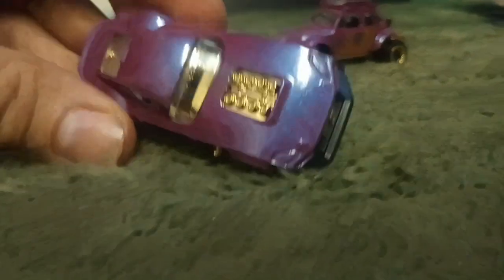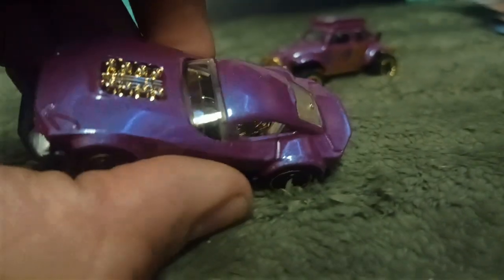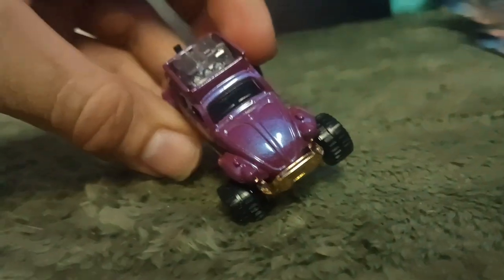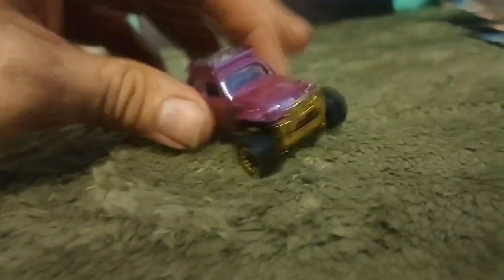Then we've got this one. Very cool looking. I do like this car. This is a pretty new casting, too. This is too, kind of. Usually they like to use their newer castings in this, which is nice, because then you get a new color of the new casting, which is pretty cool. I'm digging the purple and gold. I like it. I think my favorite one to come out to date was actually the white and bronze ones. I think those were my favorite.